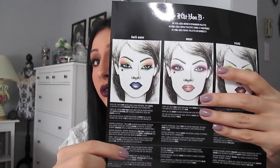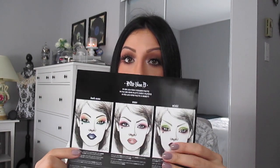Like the other two palettes from Kat Von D, it has an instruction palette on how to use it and what colors to use and where to use them. Both of the other palettes have that, so this palette has it as well. I know this palette has more bright colors, and people tend to be afraid of bright colors, but a lot of people love bright colors like me, and I'm not afraid to use them at all. She did include how to use certain colors and where to use them, with different lip shades too, which is really cool. I really like this a lot.